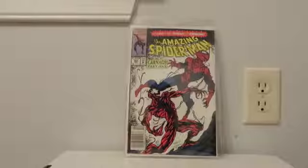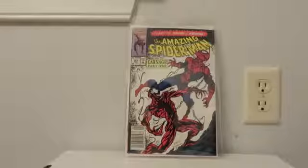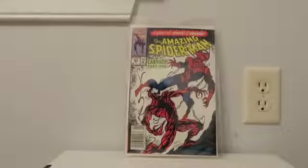This is Amazing Spider-Man number 361, probably one of the best Copper Age books you'll find. Certainly one of the best Copper Age Spideys. This is the first appearance of Carnage. Now this book has annoyed me for a long time in the sense that I think it's crazy undervalued. There are variants of Carnage that fetch more than this. You can get this book pretty easily for under 40 bucks in solid shape too.